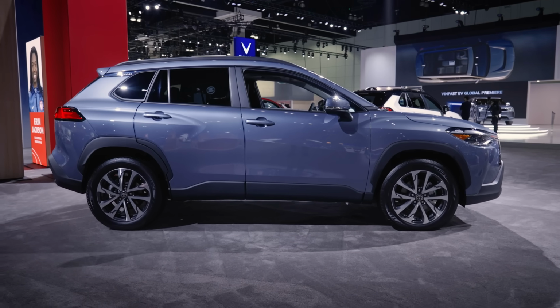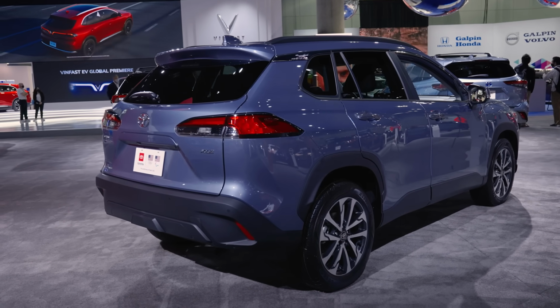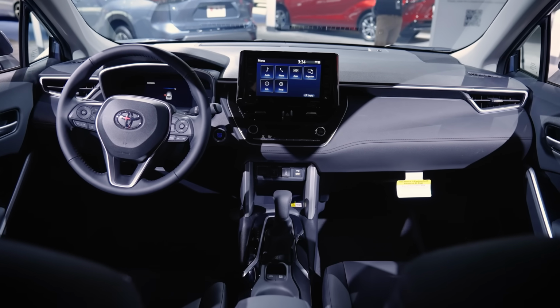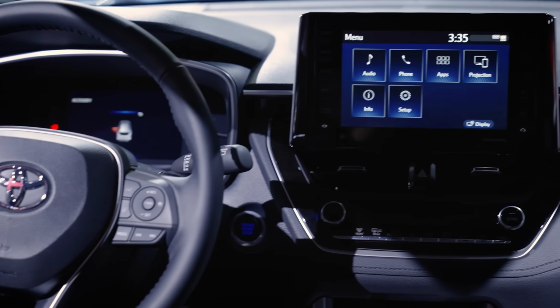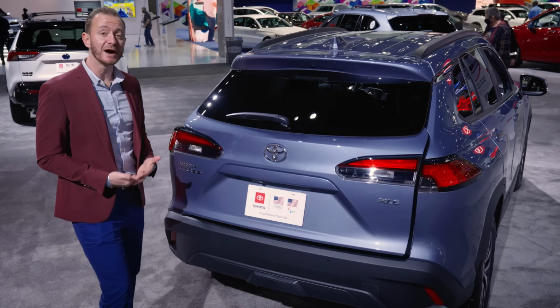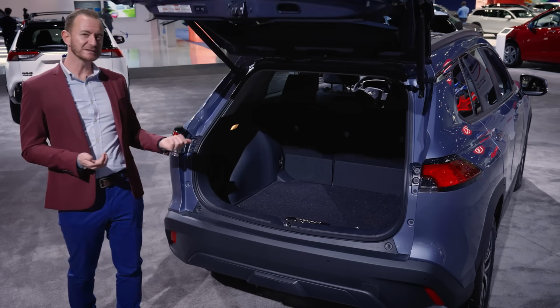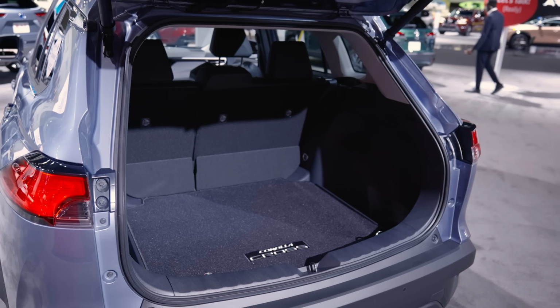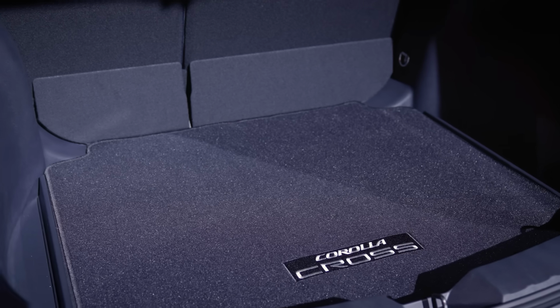This is slightly smaller than the more adventure-y RAV4, with softer styling and the interior design and running gear from a Corolla. Think Corolla sedan, just bigger. This is a safe choice for Toyota, and we think it's probably a safe choice for Toyota buyers too. Sure, it's likely pretty slow, but at first glance, check out that cargo area. Seems to make it pretty competitive with the Jeep Compass, Subaru Crosstrek, and Volkswagen Taos.